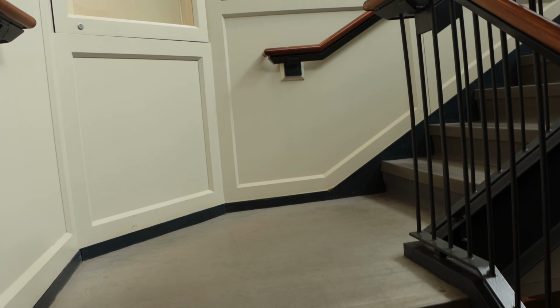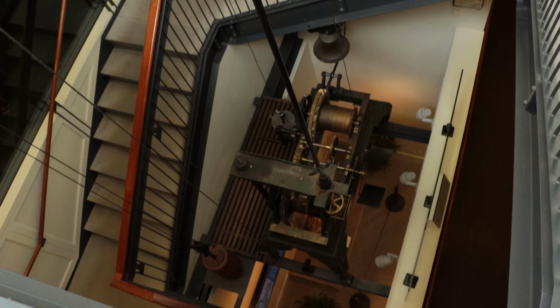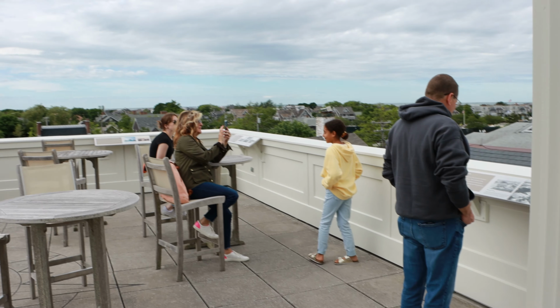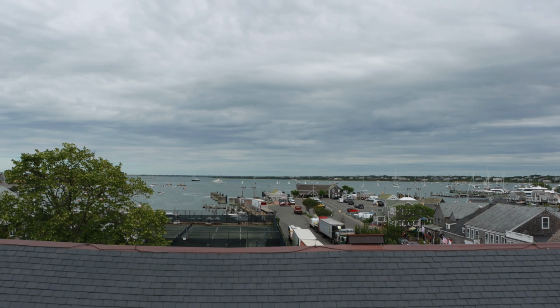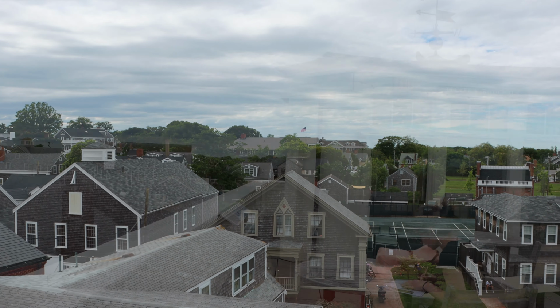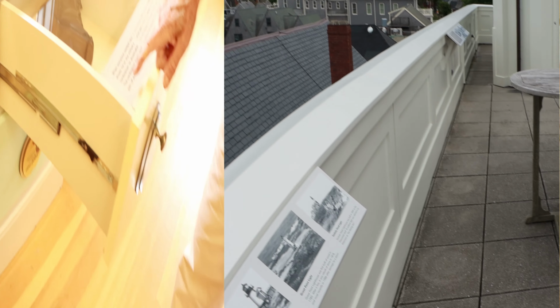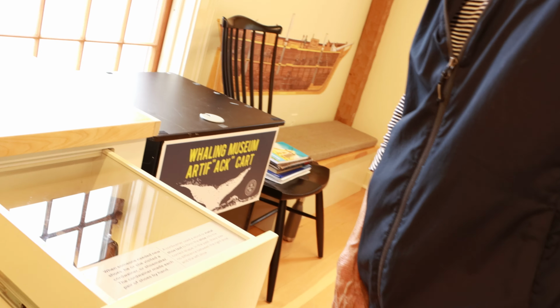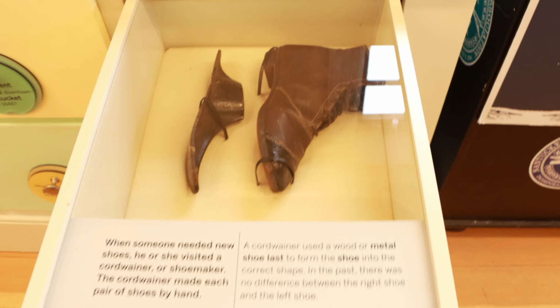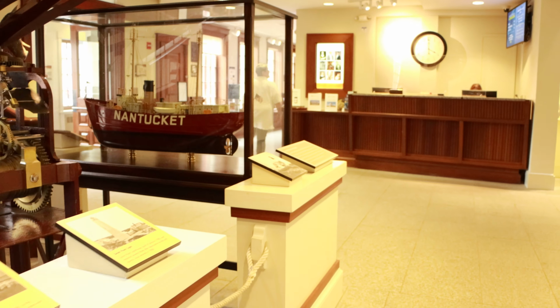And then we go further up into the Whaling Museum, and we get a good glimpse of the entire island from this point, and it's just a beautiful view. We're very fortunate to have taken this trip. We highly recommend that you go to the Whaling Museum if you get the chance, because there's also a kids section for those of you with children, and that children's section had a lot of different activities in it. So definitely recommend that. This was probably the highlight.